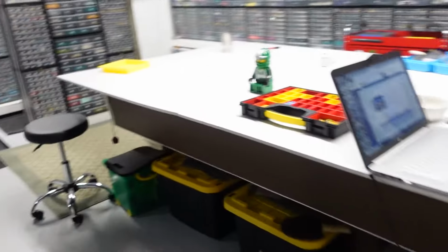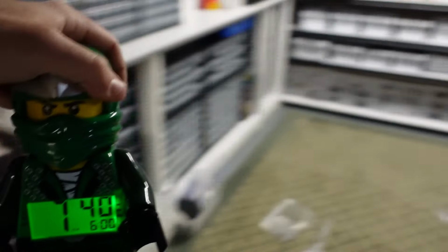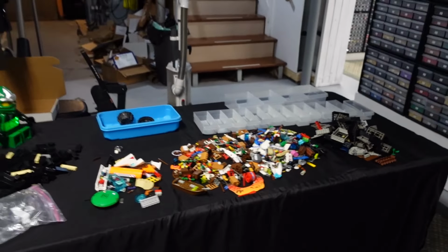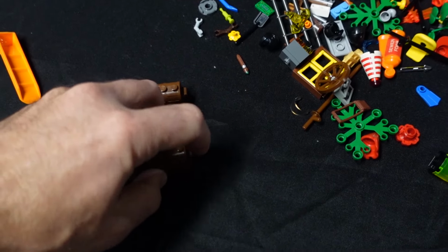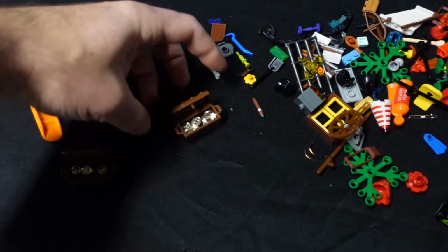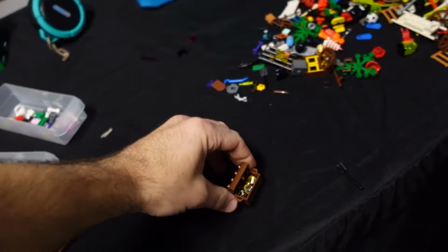Lloyd needs to be over here watching. He's my supervisor. Clean it up and take a clip art photo. It's a good opportunity. I love the shaky ones. Coins. Lots of coins. I have a lot more coins upstairs if I need them.